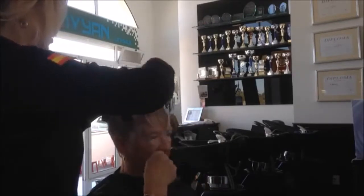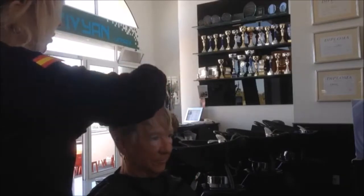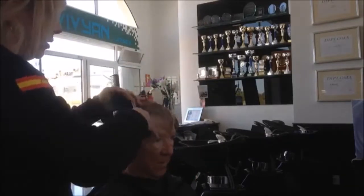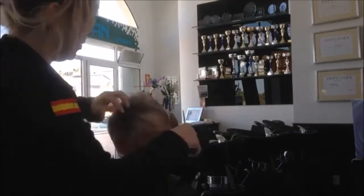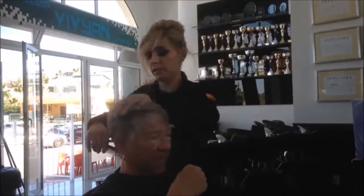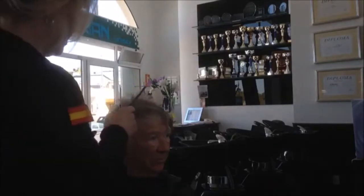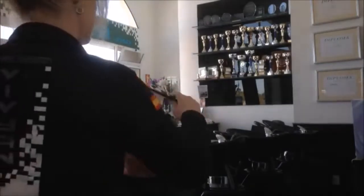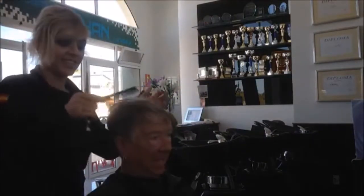I've got your spray. I usually just dry it and then spray it and then I use your comb. You can wear it like that also. You can wear it this side, you see? And you can wear it that side. What's your favorite side? Or back.